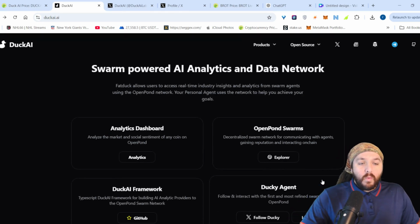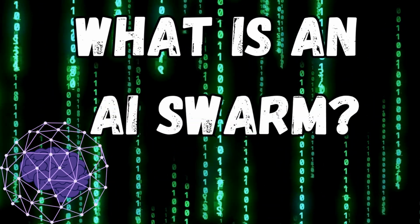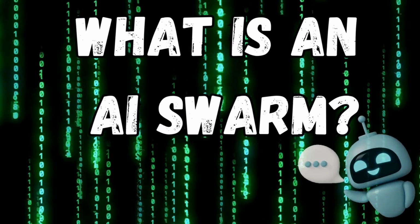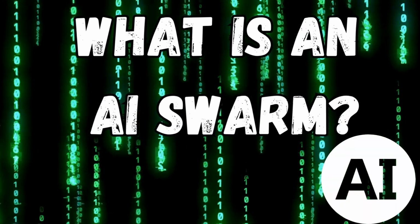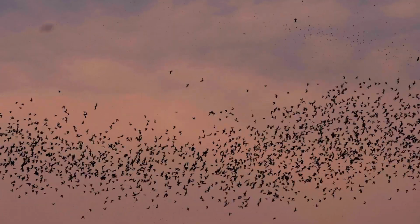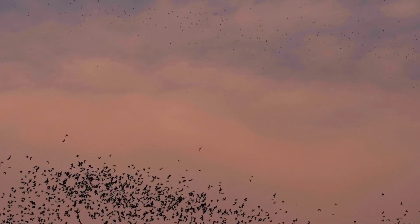Now, before we go too far here, I do want to kind of explain what an AI swarm is, right? Because you're going to hear AI swarms a lot, and you might not really know what that means. So, in the context of cryptocurrency, AI swarms refer to decentralized networks of AI agents working collaboratively, often inspired by swarm intelligence principles observed in nature. Bees, ants, even birds, that kind of thing.